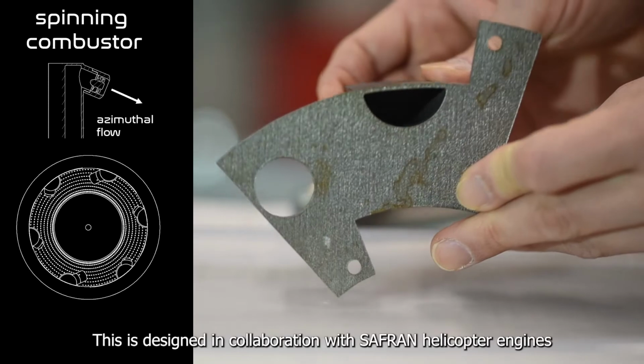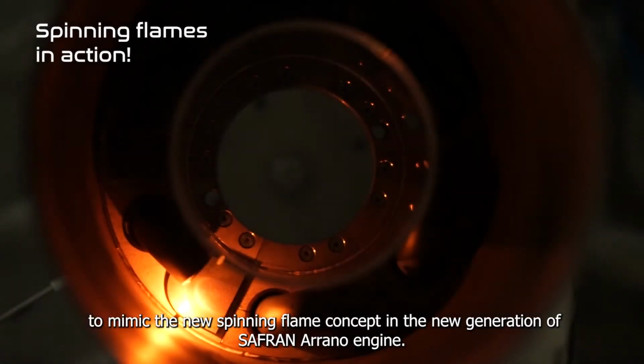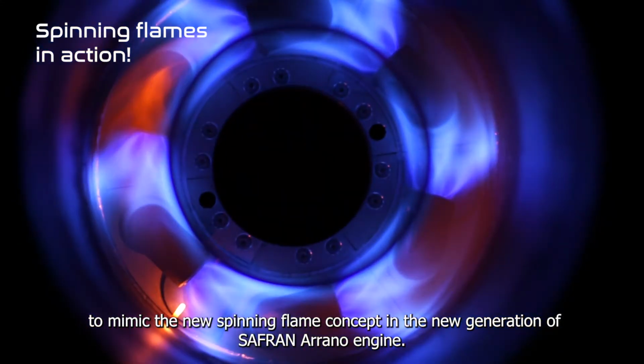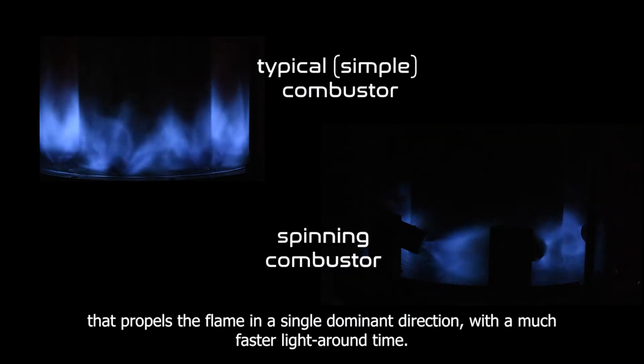This is designed in collaboration with Safran Helicopter Engines to mimic the new spinning flame concept in the new generation of Safran Aneto engine. This new spinning combustor design confers a huge bulk swirl that propels the flame in a single dominant direction, with a much faster light around time.